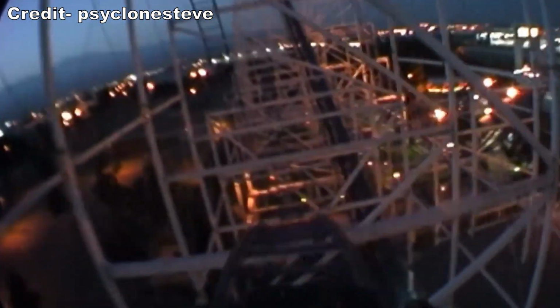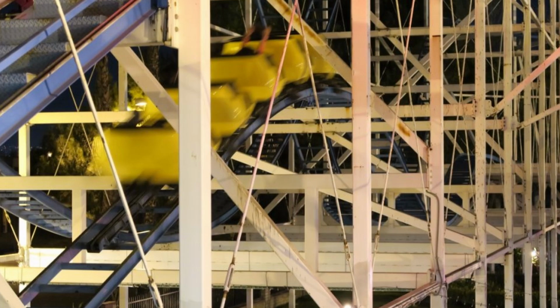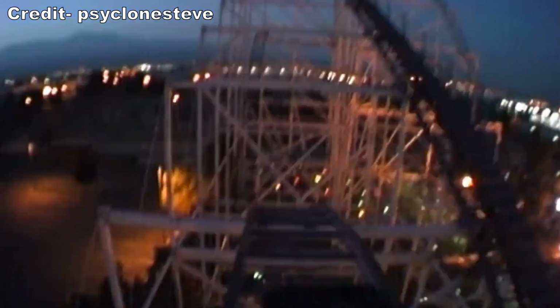The subsequent drop delivered another burst of powerful airtime in the back, and then the Screamer spiced things up with a bunny hill. And this hill delivered powerful ejector airtime throughout the whole train. The airtime was not very sustained, but it was intense, especially in the back. This leads into another turnaround, and you really flew into this one.